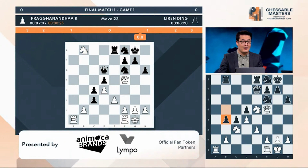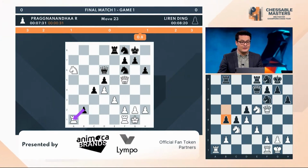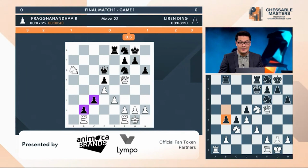It has nowhere to go apart from the side of the board, and then suddenly look at black's pawns. We talked about the black pawns. This one is now attacking the white rook, and when the rook moves, firstly, this knight is hanging, but secondly, these pawns are just rolling down the board. It looks fantastic for Ding. I think really well calculated.